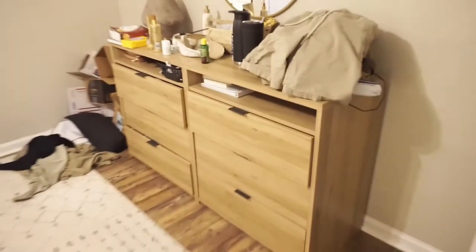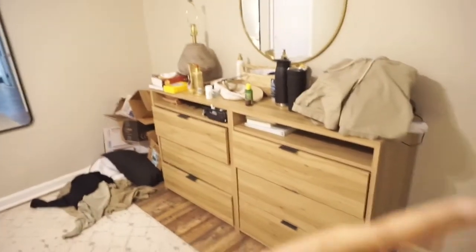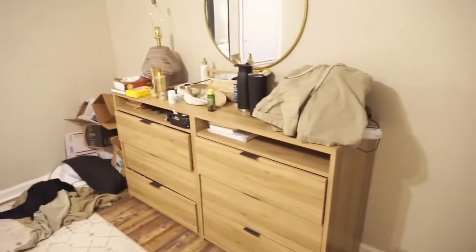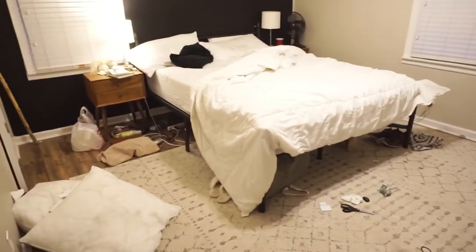Okay, for right now, we're keeping this dresser. Gonna clean up that mess over there, but for right now, we're keeping this just because it really isn't in our budget to get a new one right now. Keeping the mirror, all that good stuff, but yeah. So let's get ready to transform this place.